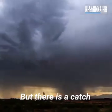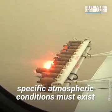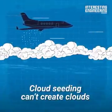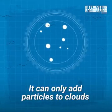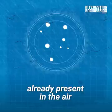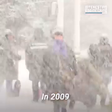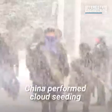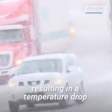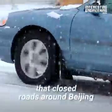But there is a catch. For cloud seeding to work, specific atmospheric conditions must exist. Cloud seeding can't create clouds. It can only add particles to clouds which interact with the water vapor already present in the air. Also, cloud seeding does not always go as planned. In 2009, China performed cloud seeding in an attempt to end a drought, resulting in a temperature drop and a snowstorm that closed roads around Beijing.